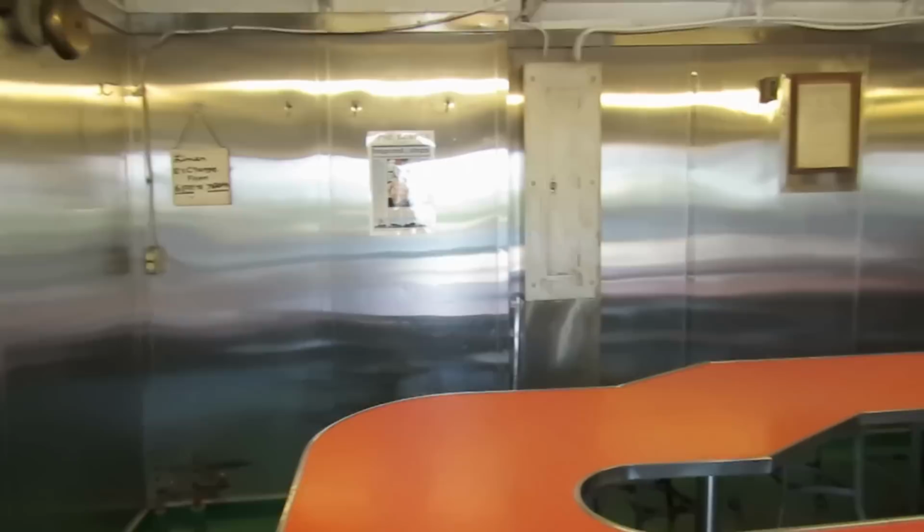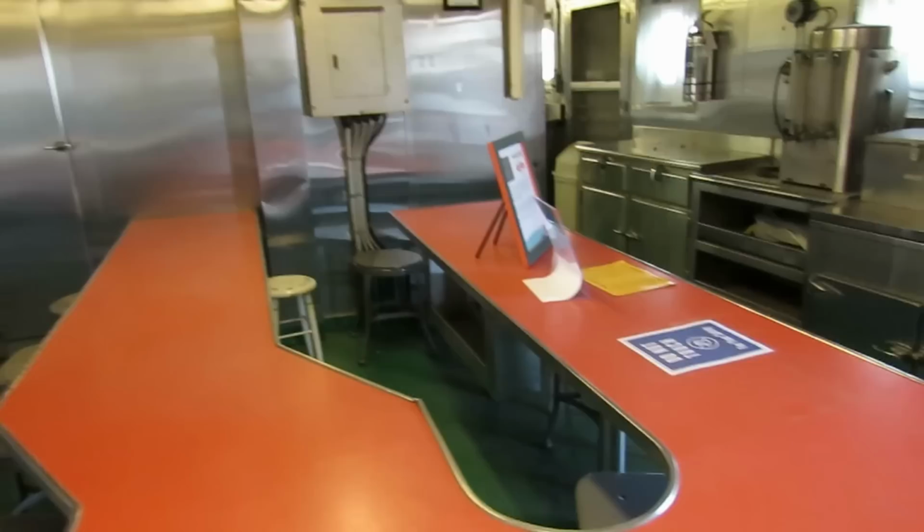So this is the mess here. That's an interesting table design. Looks like whoever was serving could come into the middle.